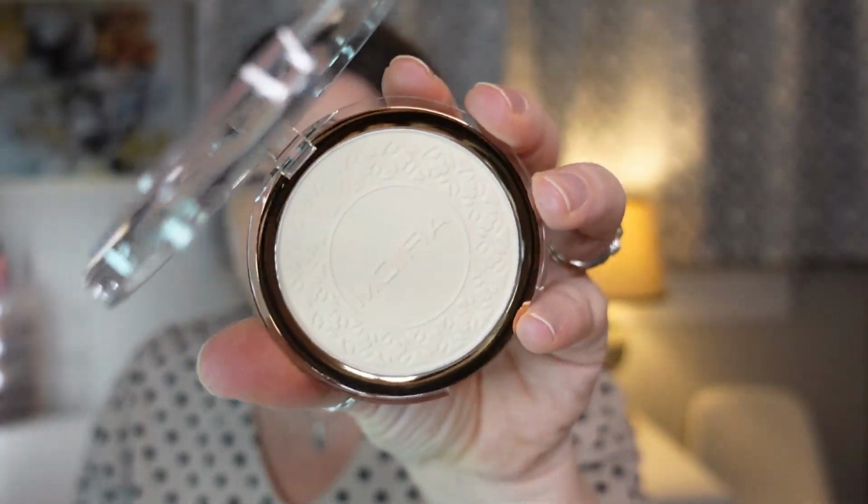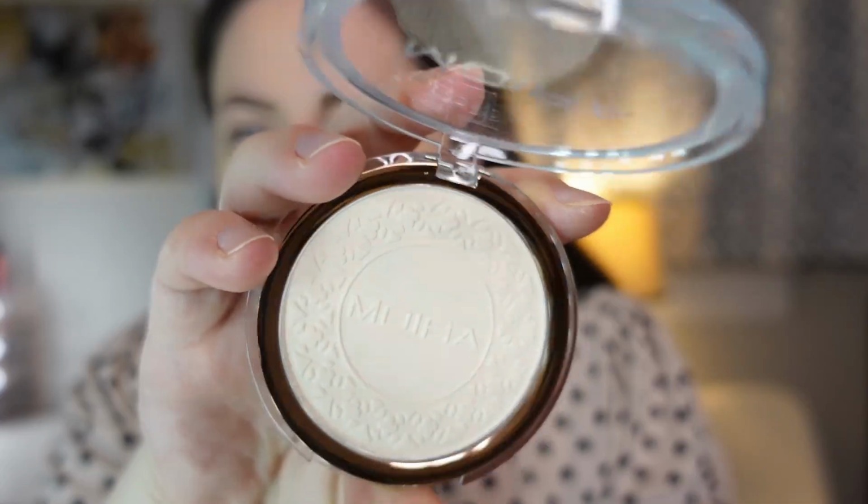All right, before I dig in here, I'll let you guys see this. It's quite pretty. I'm gonna use the other side of the sponge and again, just dip it in. Look at the difference in color on this. It's quite light. All right, let's just do the under eyes first.